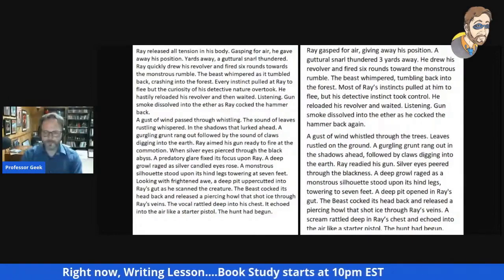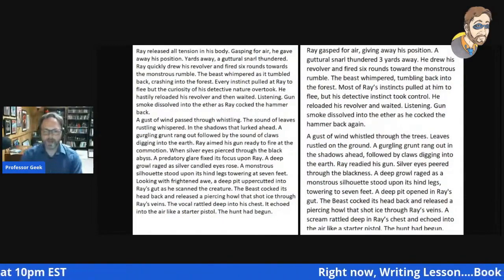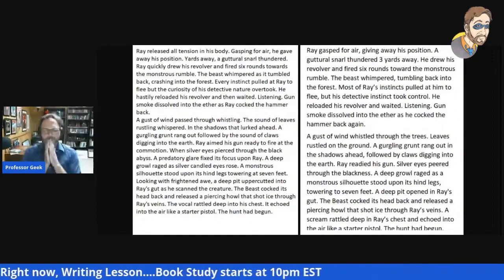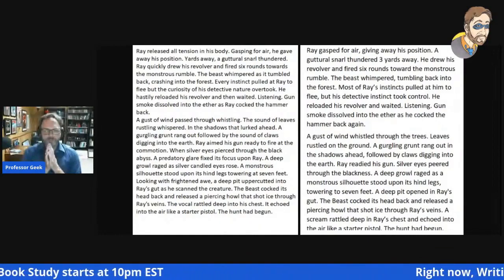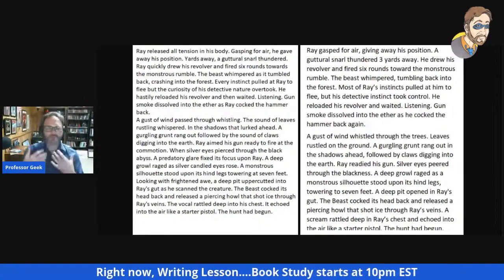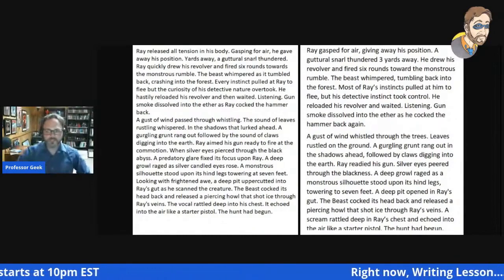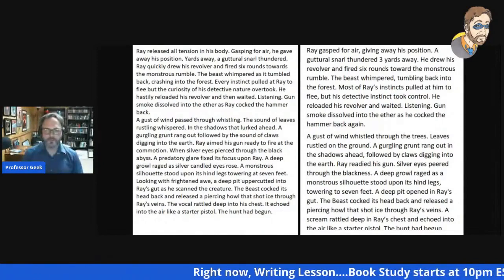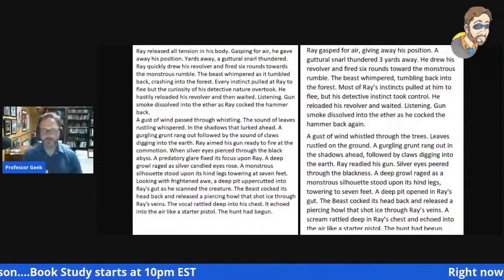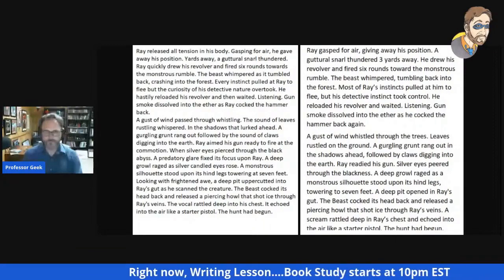Mine's on the right side here. Ray gasped for air, giving away his position. So right away, I combined the first two sentences there. I didn't talk about releasing tension in the body because releasing tension in the body is exhaling. Gasping for air is bringing tension into the body. But I know what he's trying to say, because he's been so tensed up holding his breath, and now he's finally breathing. That was part of the first section, talking about how tense things were for him. So I just took that out and said he gasped for air, giving away his position. Let's just move on.